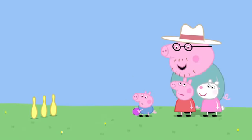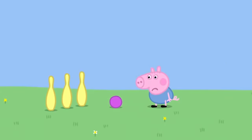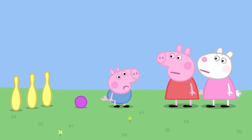Because George is little, he can stand a bit closer. Oh, George is too little to play skittles. George doesn't like being the littlest one.